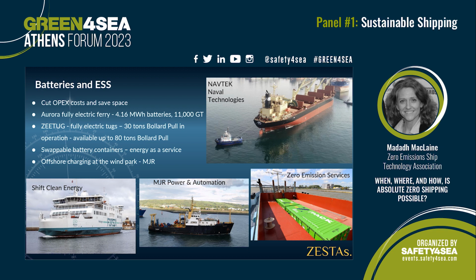Right, gonna have to go really quick here. So these are electric vessels, and here we're talking about electric vessels and energy storage systems. On the bottom left-hand side is an electric ferry. It says up there, 4.16 megawatt battery power. It's between Sweden and Denmark with automatic fast charging. The upper right-hand corner, this is the Z-Tug. This vessel, she's been on the water for a couple of years now. She's got 30 tons of bollard pull, and the vessel can be designed with up to 80 tons of bollard pull. Their next vessel will be a hydrogen tug.